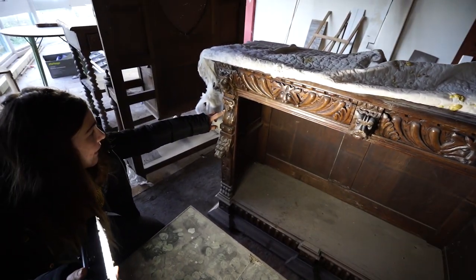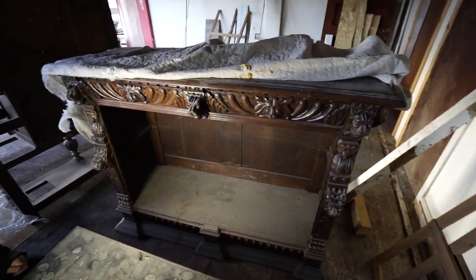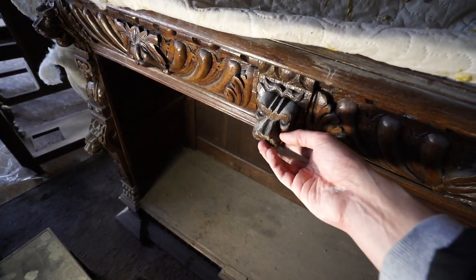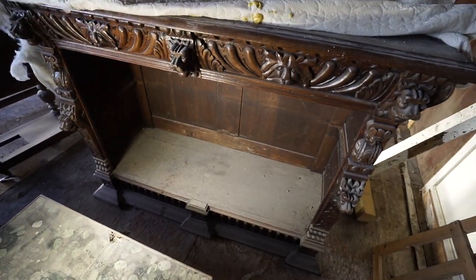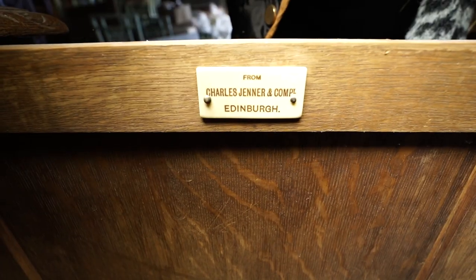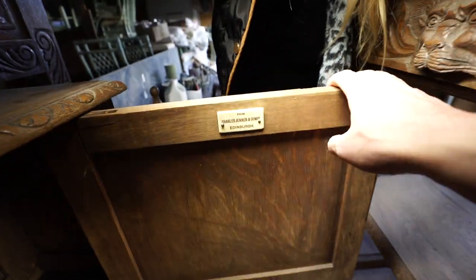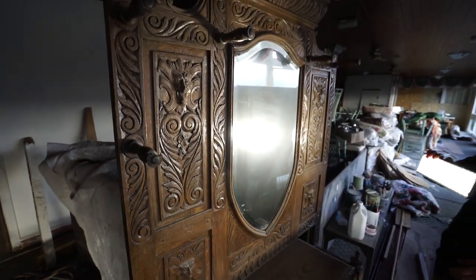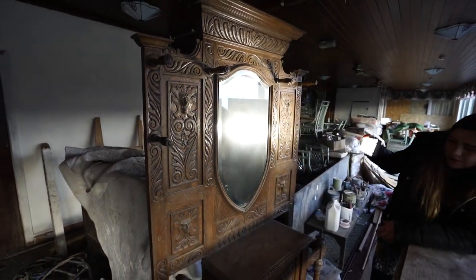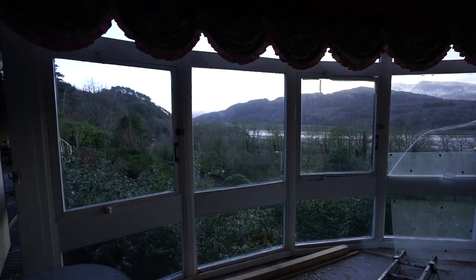Look. Oh, it's a king, isn't it? It's got a moustache. It's amazing though, isn't it? Yeah. It looks like you can push it and it will open secret doors. Yes, well, we have to look out for that. Charles and Jenna, Edinburgh. Someone can look that up. Nice. Beautiful bits of work. That piece sort of looks like a copy though, to be honest, of some of the other stuff in there.